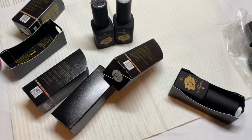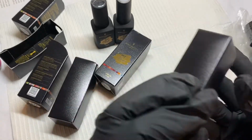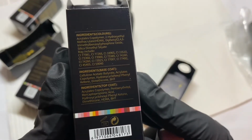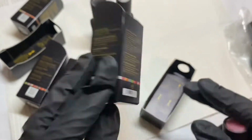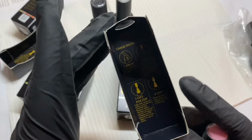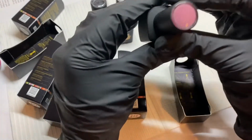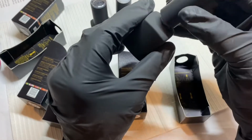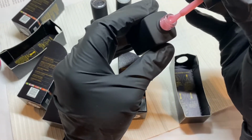So I'm going to be using that today, and I'm going to be doing a full, very detailed video of how I apply my full cover soft gel extensions, and then I will do a rubber base overlay, and then I will use the reinforcement gel just to give me a little bit more strength, and then we're going to finish off with top coat.